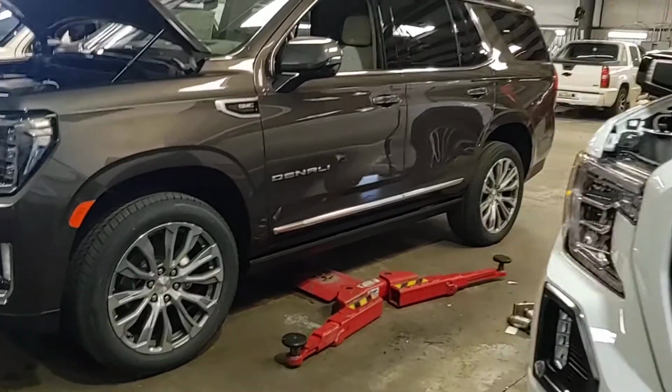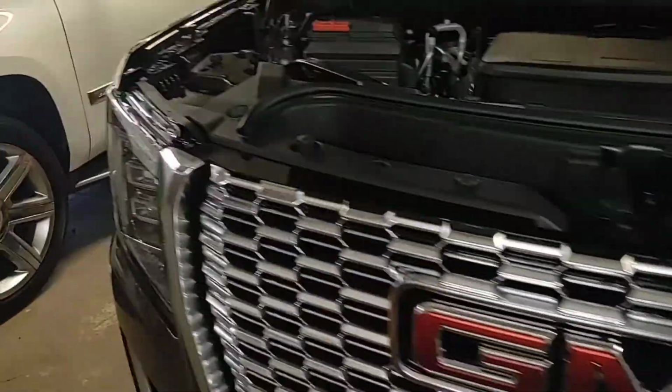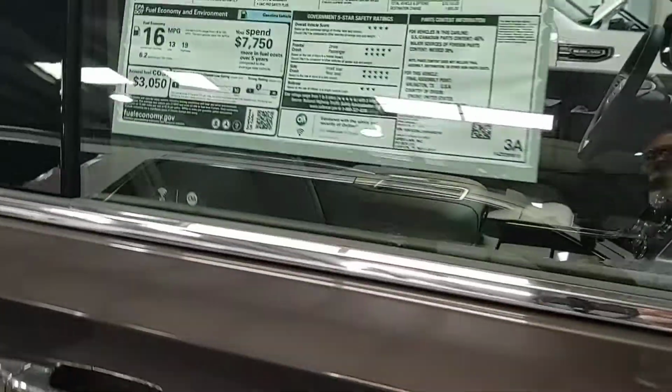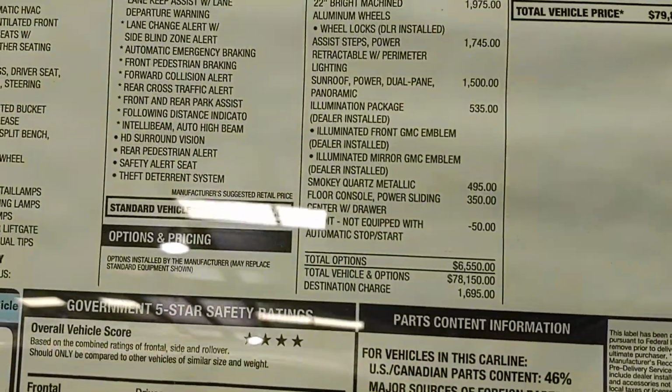Okay, Hannah, here is the Smokey Quartz Yukon Denali in the service department, getting ready to get all dressed up. There's our window sticker.